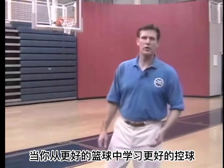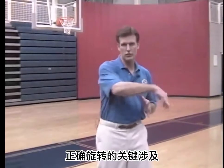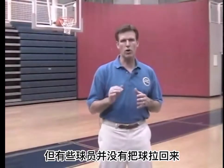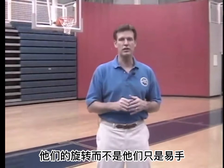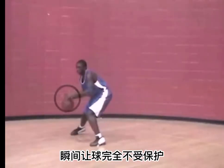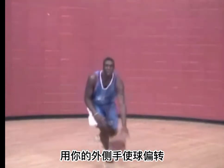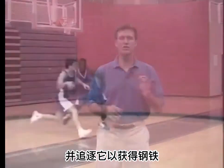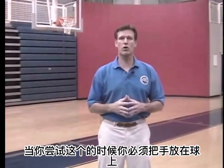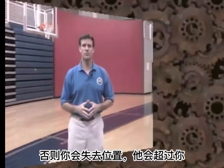As you learn from Better Basketball's Better Ball Handling, the key to a proper spin move involves pulling the ball back with the dribbling hand. But some players don't pull the ball back with them as they begin their spin. Instead, they simply change hands, leaving the ball completely unprotected for a split second. When this happens, use your outside hand to deflect the ball and chase it down for a steal. But be careful. You have to get a hand on the ball when you try this, or you'll be out of position and he'll blow by you.